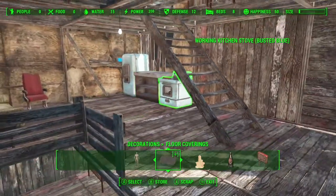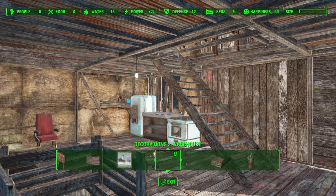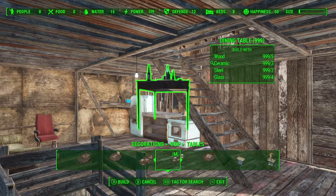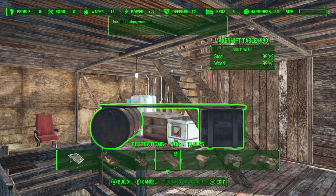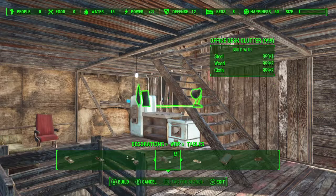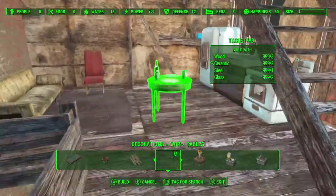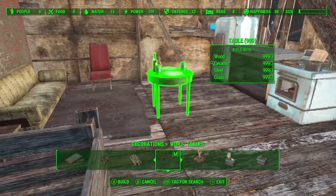I don't necessarily know that I love that, but that's okay. Vendors, where do I want to go to? Tables. Let's keep the streets clean. Yes, that is a particular table I am looking for. What do we think? Up against the wall or right here in the middle? I say right here in the middle.